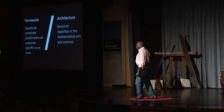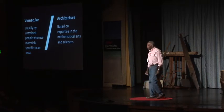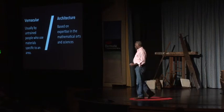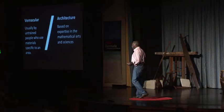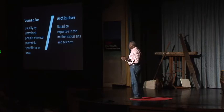Vernacular architecture. It's a term that we use today, but as you know, vernacular normally refers to the native or the endemic. Vernacular architecture is a term that evolved in more recent times to describe what I'm about to talk about today. So vernacular meaning the endemic, using endemic materials, architecture, design.